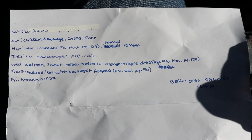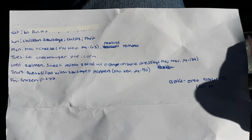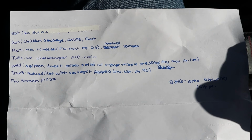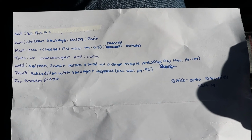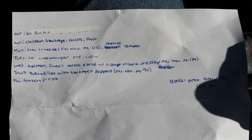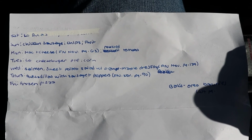And then on Monday, we are going to be making a mac and cheese. It was in the Food Network magazine for November, and the recipe looked really good, so I wanted to give it a try. I'm always on the quest for the best homemade mac and cheese. My dad started that tradition ages ago, that he always wanted to try homemade mac and cheeses. So I will make that and let you guys know what I think of it.